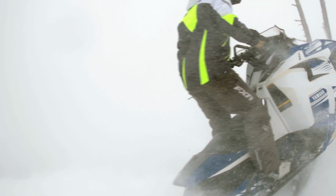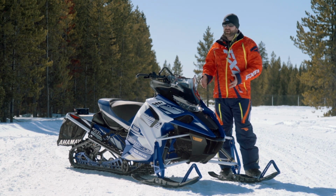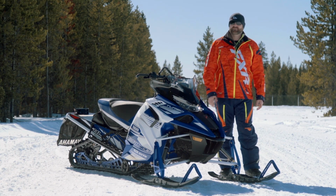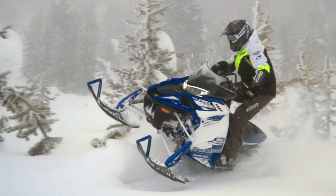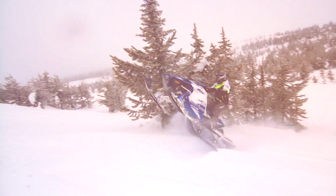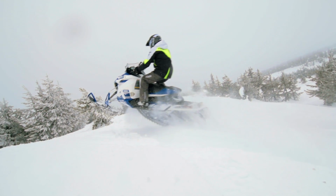I know it seems like I've been pretty hard on Yamaha's Sidewinder XTX 141, but the truth is, I think this is a really good snowmobile if the potential buyer understands what its strengths and weaknesses are. If you're an off-trail rider who just uses the trails to get to those off-trail spots, the 141 is a good choice for you. It's capable off-trail, it's almost unbelievably powerful, and it's comfortable. If you're this type of rider, what more could you ask for?